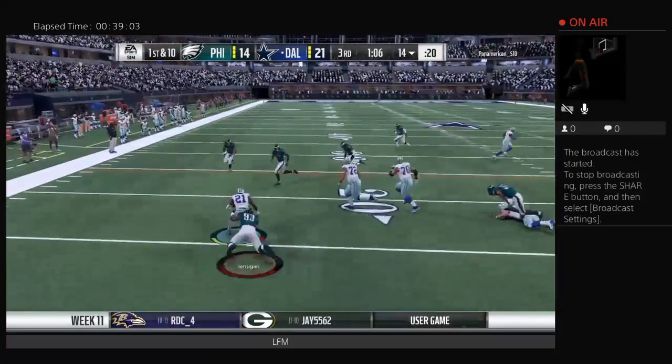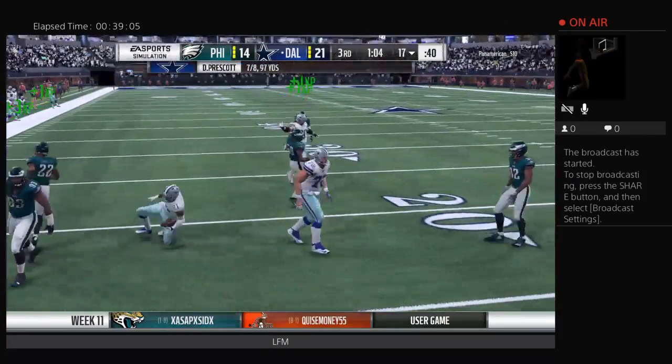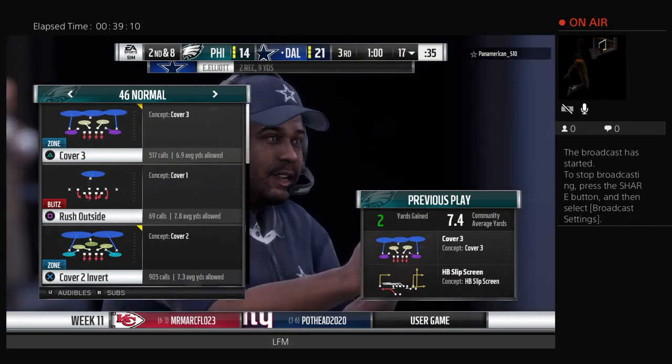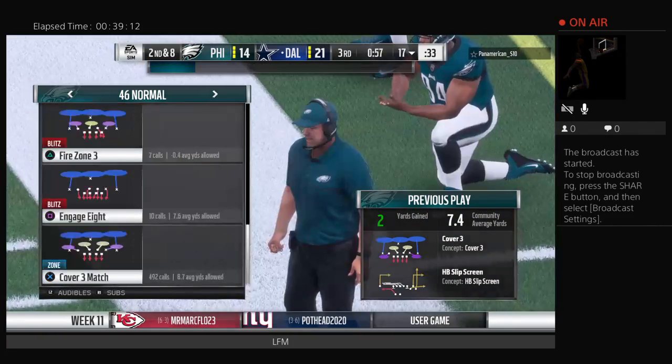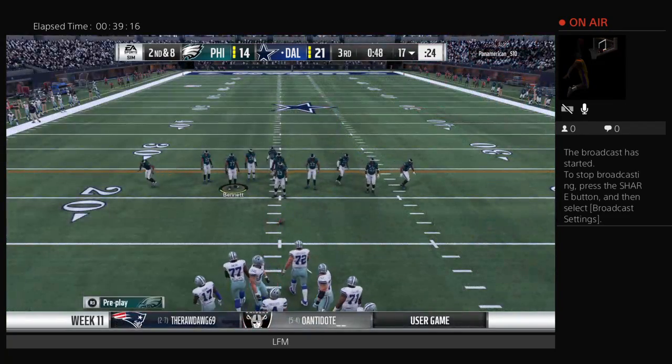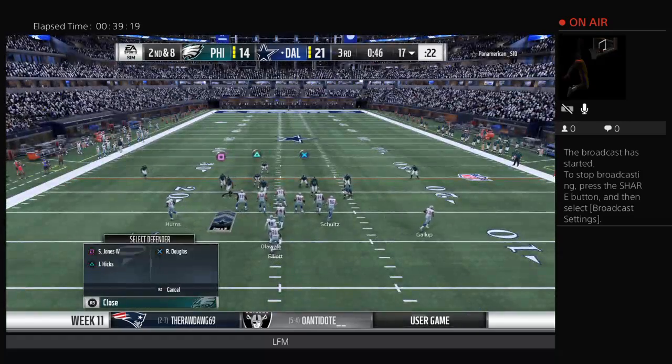Looking to throw. Prescott. They'll set up the screen to Elliott. And they'll bring him down here right around the 17-yard line. They hold him to only 2 there on the screen. It's 2nd down. So they complete the pass, and now they face a 2nd down.